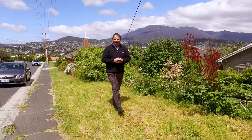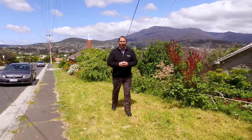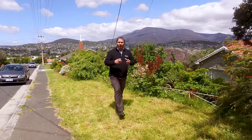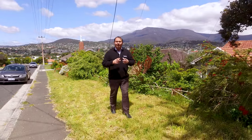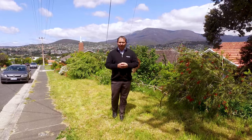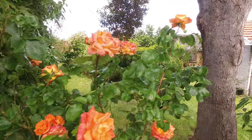And what a fantastic location. We're a stone's throw from Hobart CBD. We've got magnificent views over to Mount Wellington. We're on just under 1,000 square metres. We've got 5 bedrooms with a fully renovated bathroom and lovely timber oak floors. Let's have a look around.